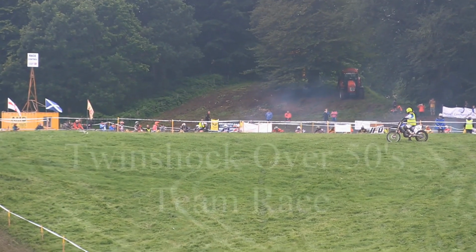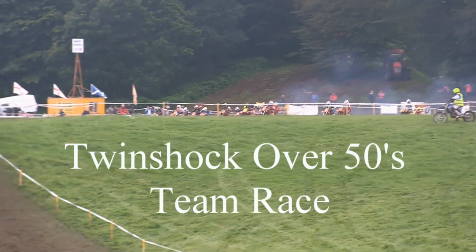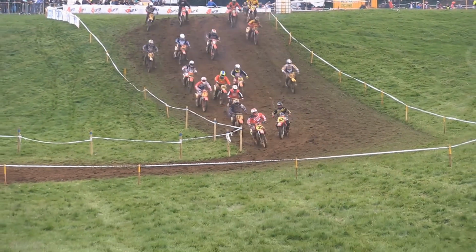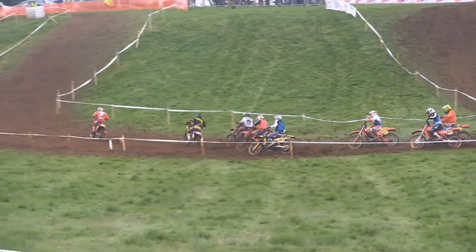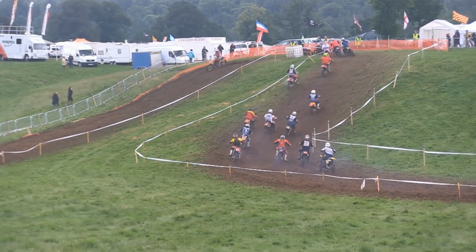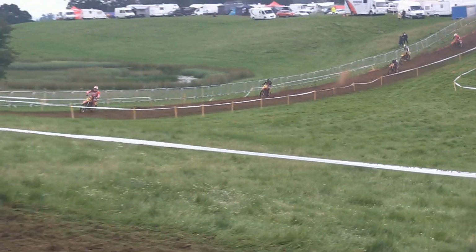Okay, next up we're going to move on to the riders in the Twinshock over 50s team race. Another good collection of very quick riders in this particular class. Now it looks like the holeshot has been secured by Willie Burgess from Northern Ireland. Second looks like it's Mark Fulton. Paul Chiappa has made a fantastic start there in third position.